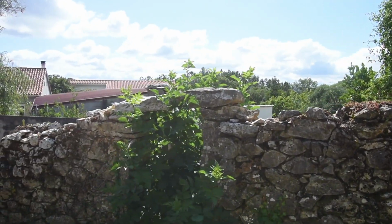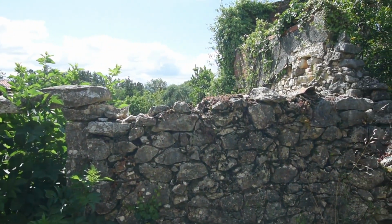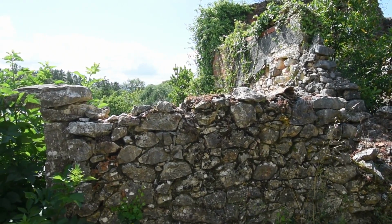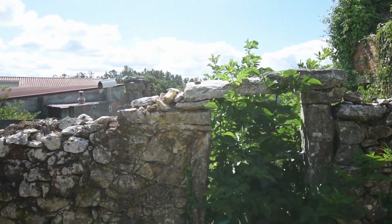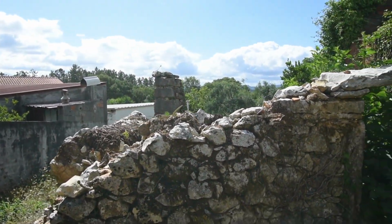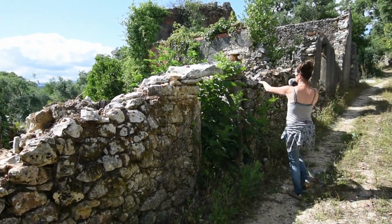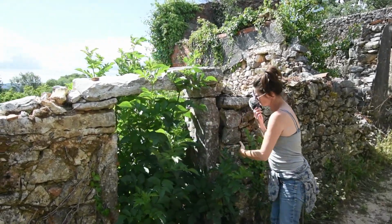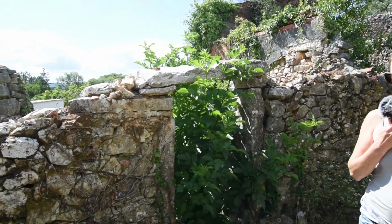Actually, there's a lovely hole here. Look at that. You take it down, each individual bit, to a certain level, and then you'd ring beam it, and then you'd build up from that. Of course, using lime mortar with some cement in, to give it extra strength. Yeah, but you're looking at, for example, the lintels here, beautiful, great big stones, and there's plenty more inside. Okay.